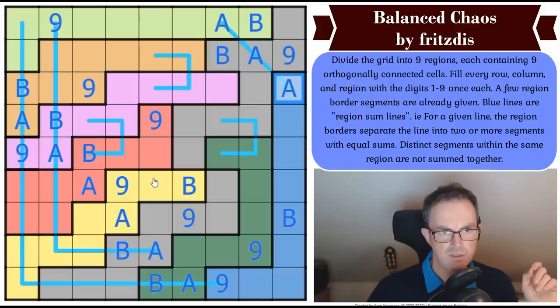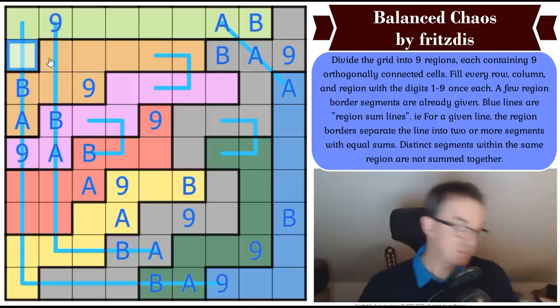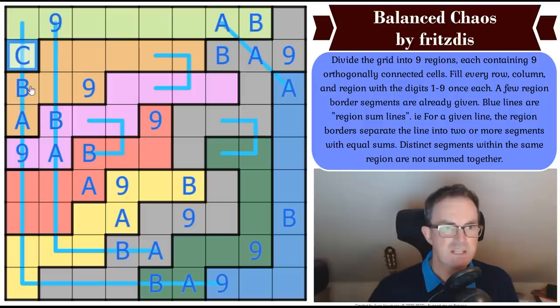Well, what's the next thing to think about? Perhaps that digit, which is the same as that digit, I can see. Oh, yeah, in fact, that digit is not only the same as that digit, it's the same as that digit. Right, it's obviously this digit, actually. I probably should have looked at this digit before. Where does C go in the top row? Well, C is not equal to 9, A or B, so it can only go there.